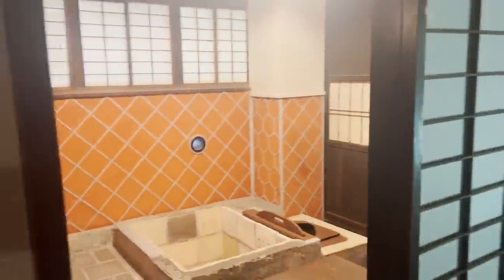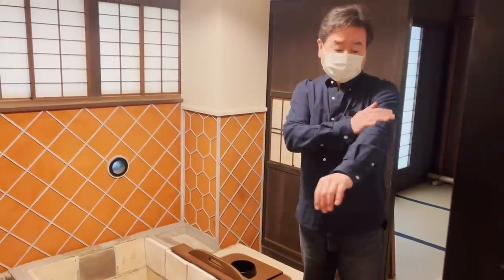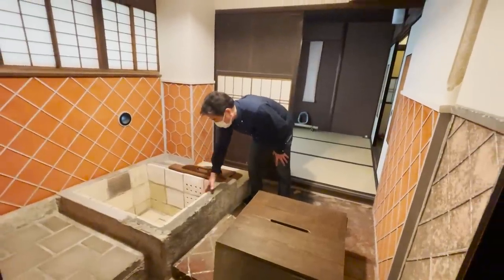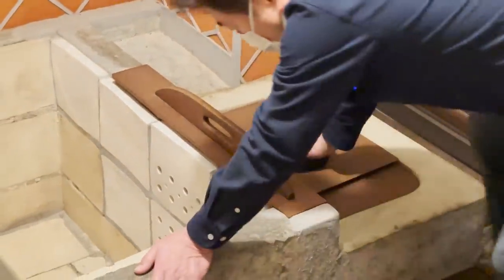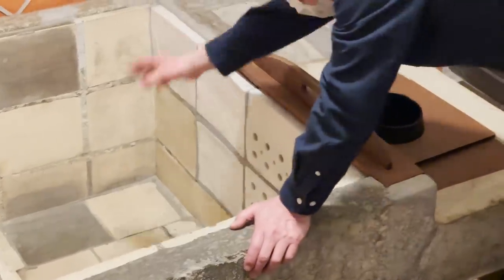The room next door is the bathroom. In the Edo period, it was common for people to clean their body with sticks after staying in a steam bath. This bath is, however, the same as the bathtub today. You place hot coal inside the boiler next to the tub, so that hot water flows from the holes into the tub, allowing the bath water to keep its temperature.